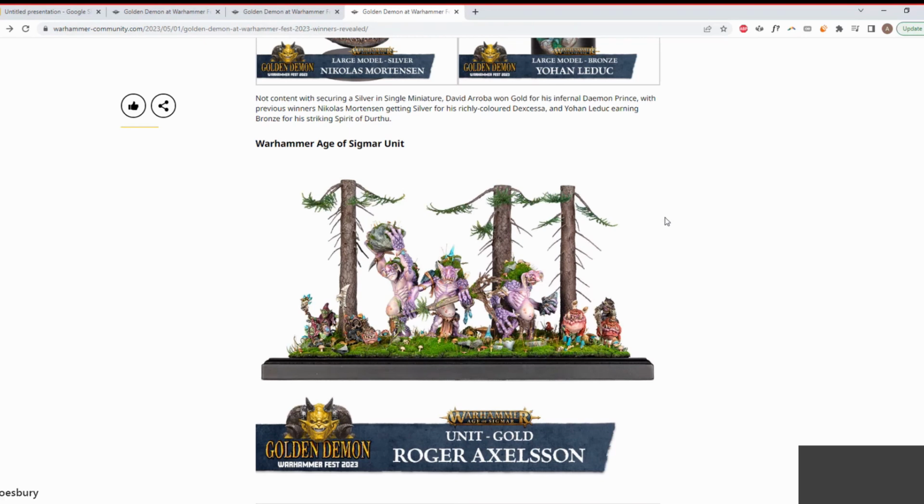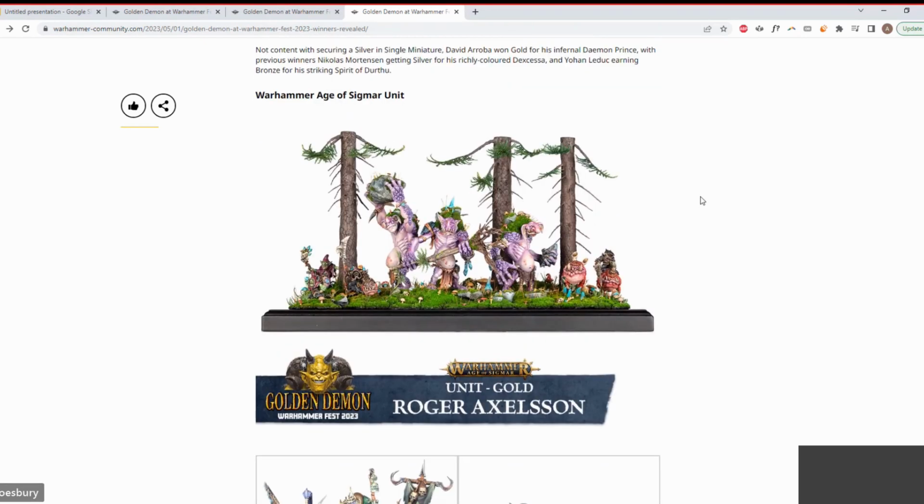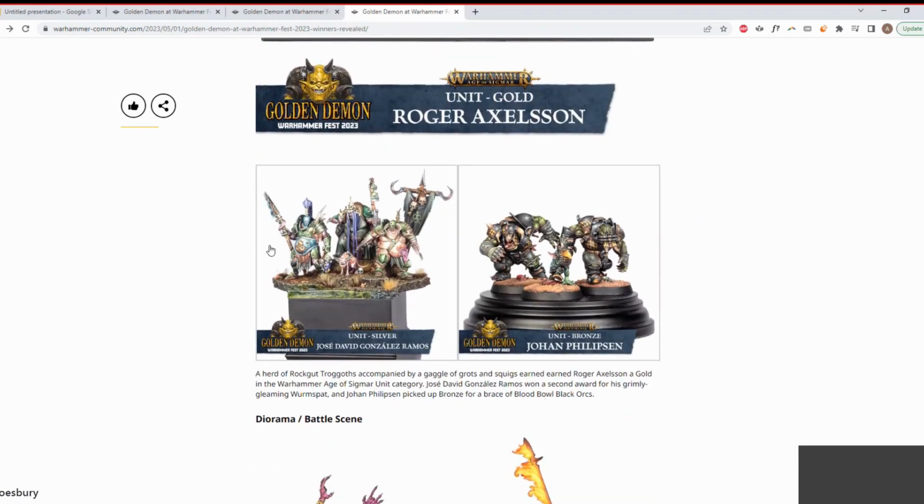The trees are looking really good as well. I mean, trees are difficult to do at the best of times, to make them actually look like real trees. Those pine branches, they are absolutely fantastic.